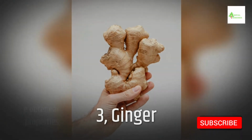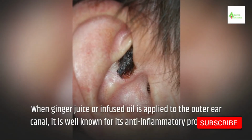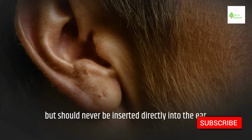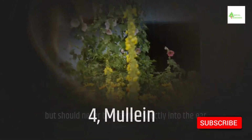3. Ginger. When ginger juice or infused oil is applied to the outer ear canal, it is well known for its anti-inflammatory properties, but should never be inserted directly into the ear.